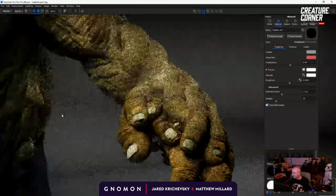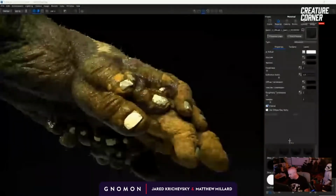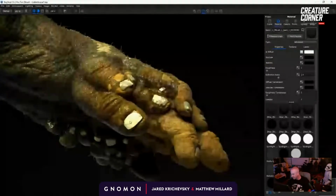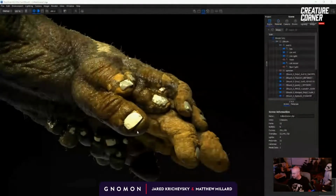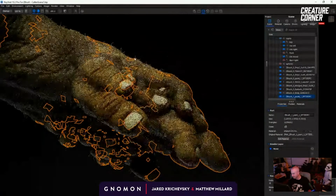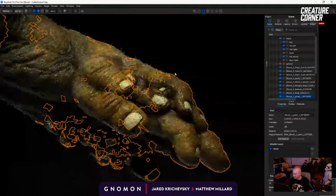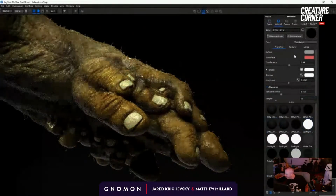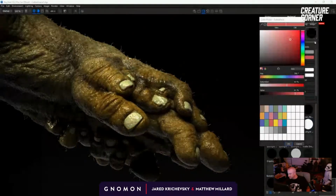But now I have the fingers here, and I can start applying material to this. And what I'll do is start with my skin shader as a copy, then select it, and then paste material. Okay, so now they're sharing the same kind of material. In this case, change the subsurface to yellow.